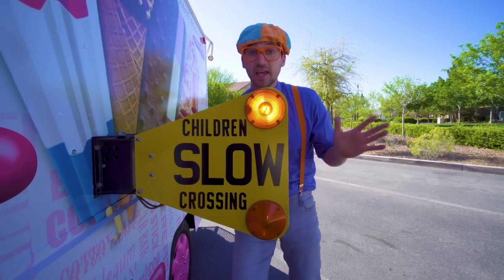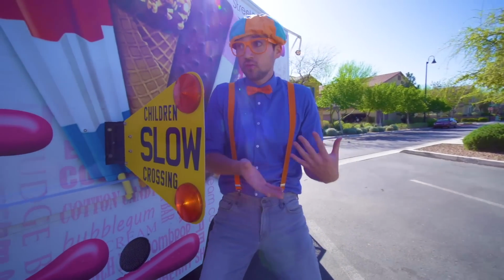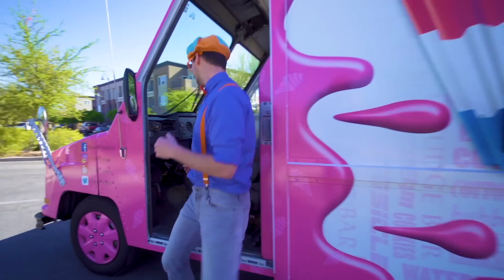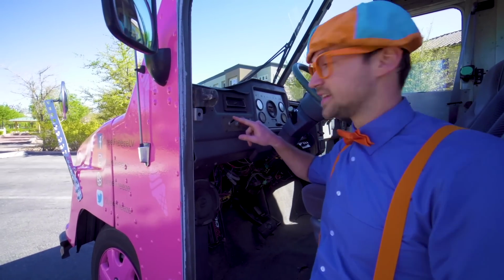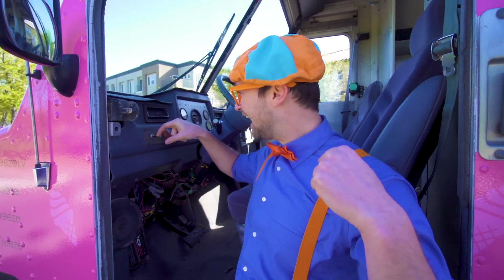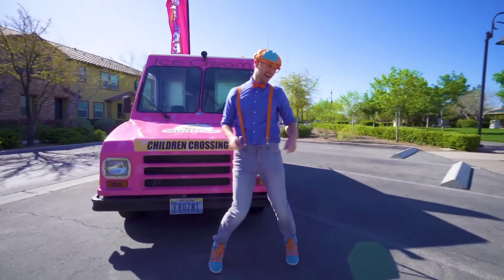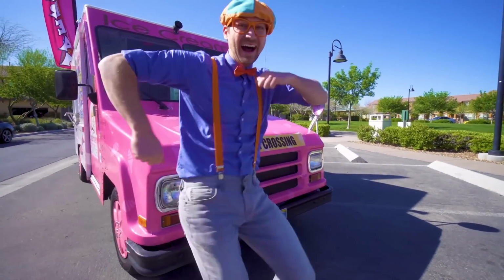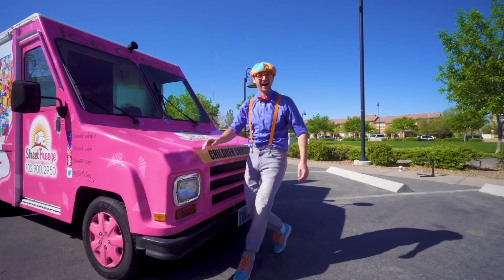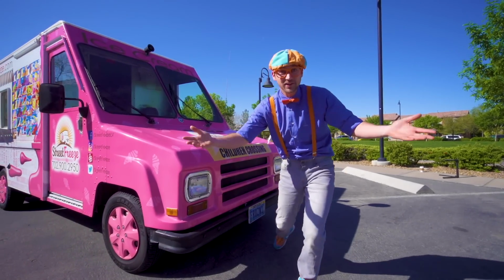So then you know not to get close to the ice cream truck, or at least just be very wary so then you don't get hurt. So we'll keep that out right now. Let me show you something else. Ooh, you see this? This is a switch for music. Hear that music? That means the ice cream truck is coming to you so then you can get some ice cream.